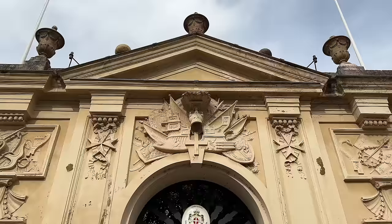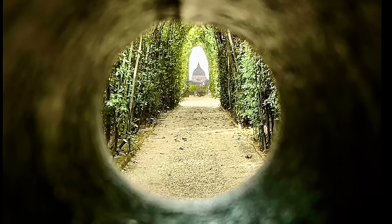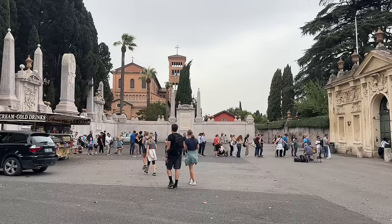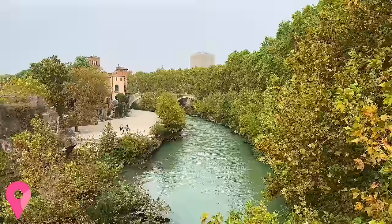If you're looking for a really unique view of the Vatican, check out the Knights of Malta keyhole. It's really difficult to actually use an iPhone to get the shot. However, if you do have a regular camera, sometimes it is possible. Also, be prepared to wait in line, as it is a popular spot to try to get that popular shot.